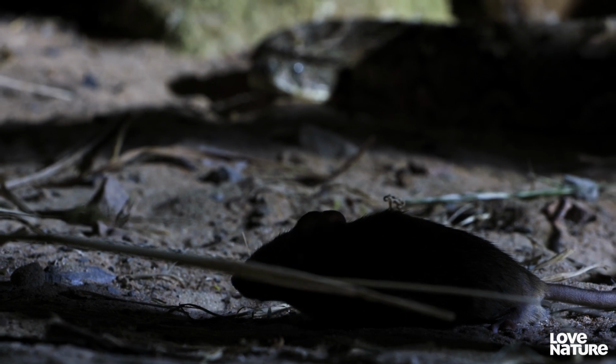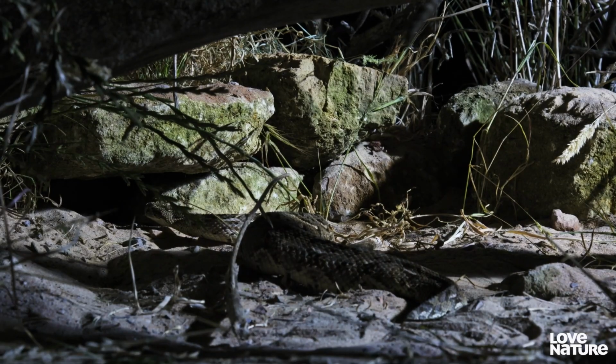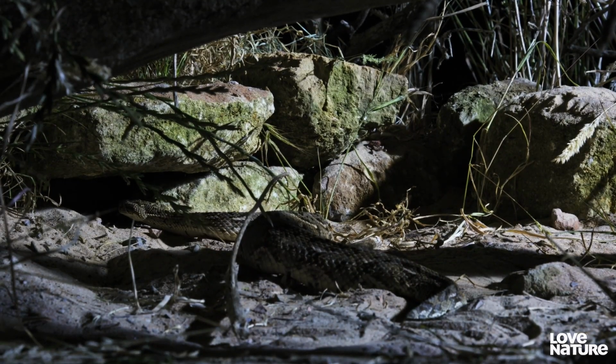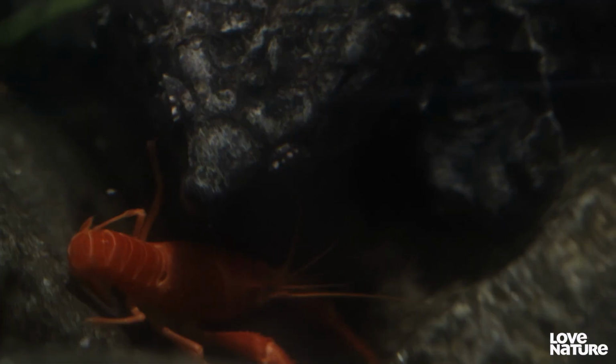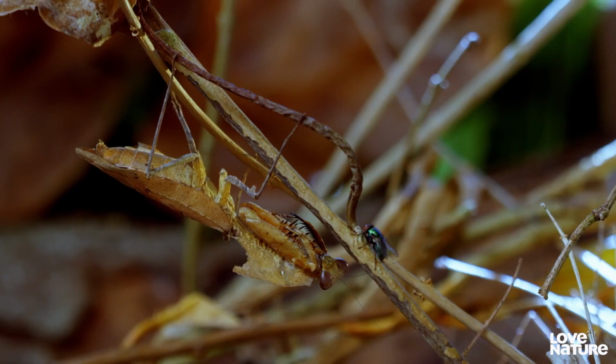This ability to choose between hunting techniques means they're far smarter than scientists thought. Predators like the puff adder or snapping turtle rely on getting as close as possible to their prey before closing in for the kill.